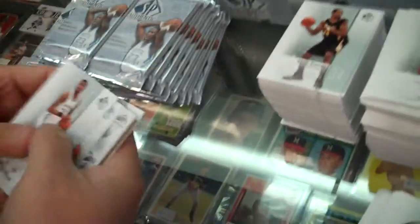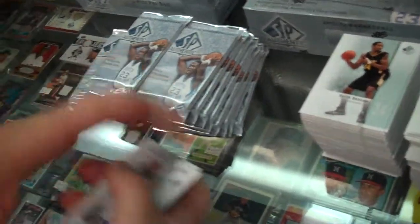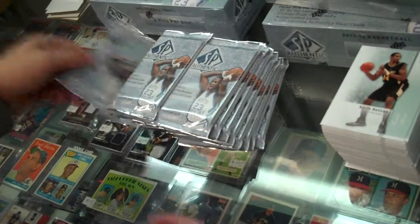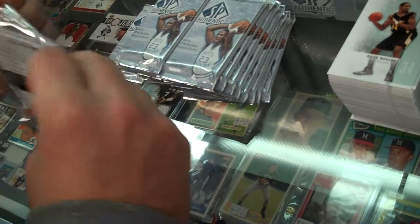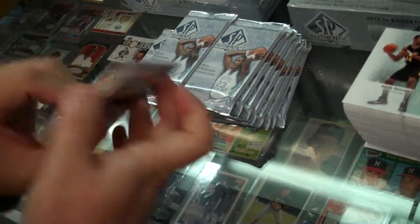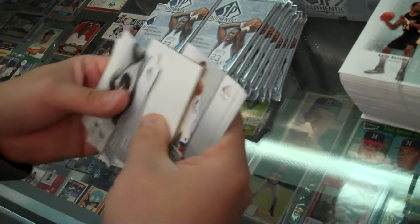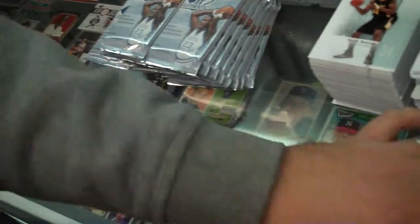Rookie one or rookie two, which I'm not really sure who the rookie one and rookie two are. I am going to have several sets of this. If you wish to sell some of your sets, let me know. Yeah, I will definitely be looking to do that.